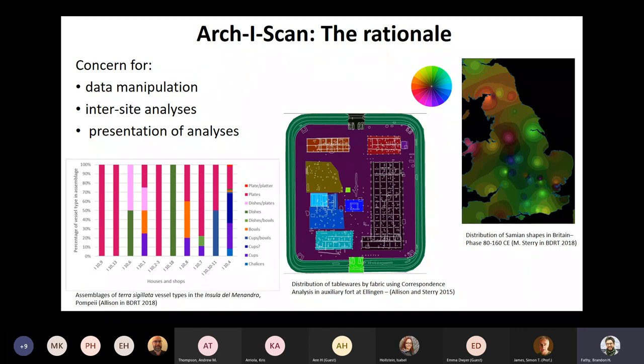Funnily enough, the other houses, the smaller houses, don't seem to have any of these small cups at all. So what are they used for?